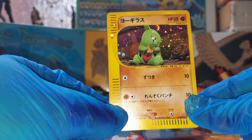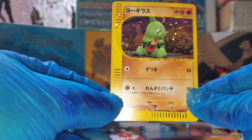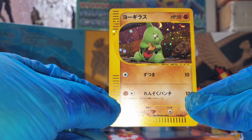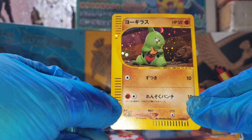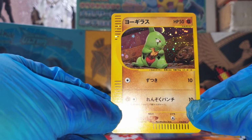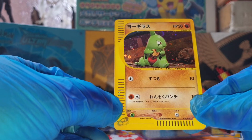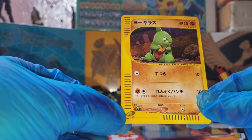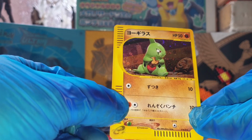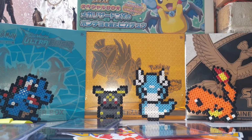I'm not going to name this one because I'll probably get it wrong, but it is part of the Tyranitar evolution chain. Is it a Tyrunt? Maybe? I don't know. But let's get on with it. No scratches in the holo. Really nice. None in the attacks, which is good. Really shiny. Very nice. No whitening on the edges. No damage. Really happy with that so far.